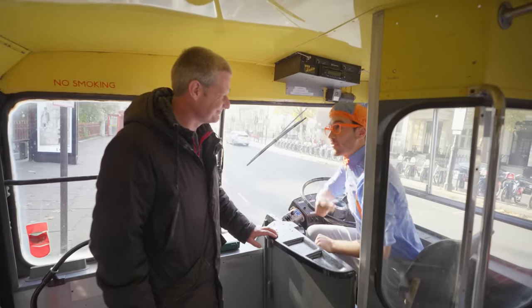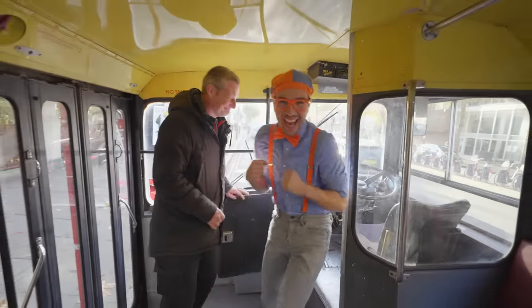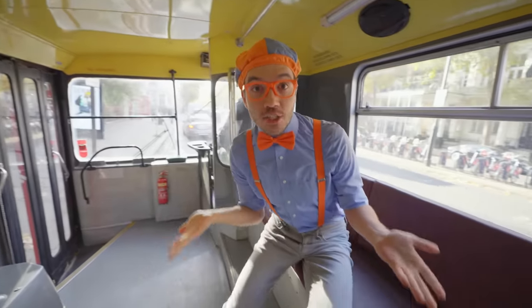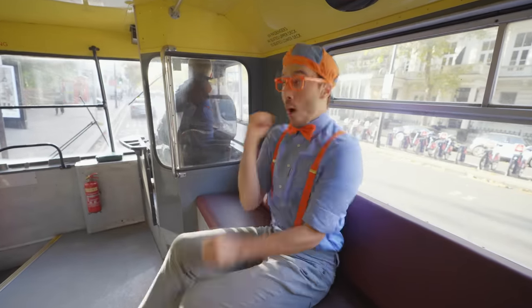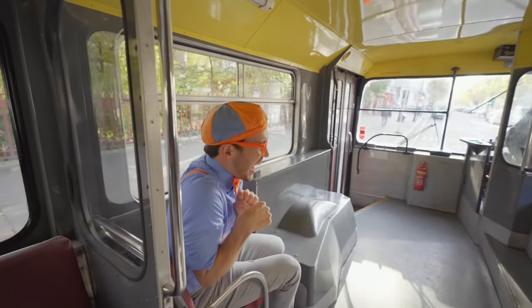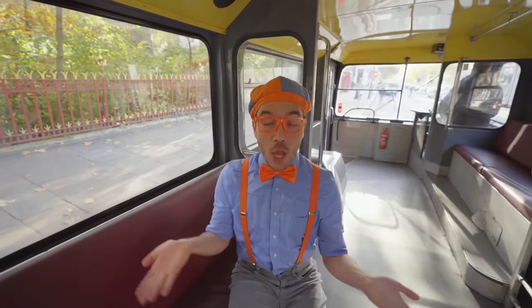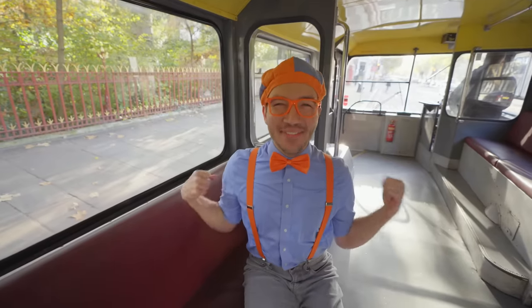Whoa. Ian, is it okay if I explore more of the bus? Yeah, of course you can. Give me a shout when you're ready. Okay. Wow, this London bus is awesome. Whoa, and look at the seats. They're a reddish brown. Yeah, burgundy. Hello! Oh, and look at the windows. Yeah, you remember? Windows are really big, so you can see all the sights of London.